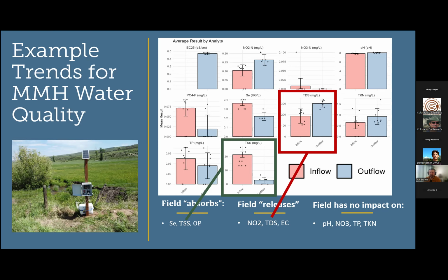and that typically is synonymous with salt. This is a very common thing, not just in mountain meadow hay, but in all of agriculture in Colorado, in that when you run water through an agricultural field, unless you're really in a salty situation near the border of the state, you tend to accumulate salt in your outflow. And the inflow on average was a little lower. This is 200 parts per million, and then it leaves the field at about 300 parts per million.